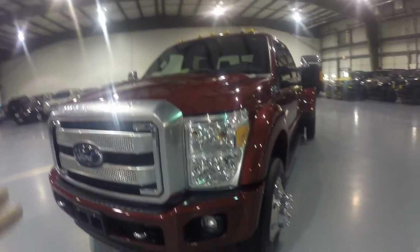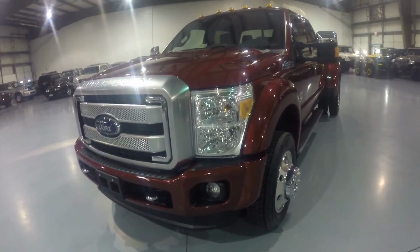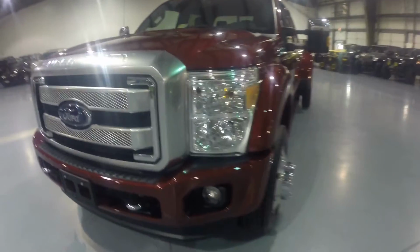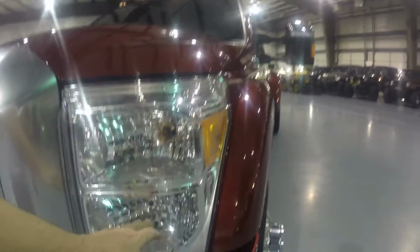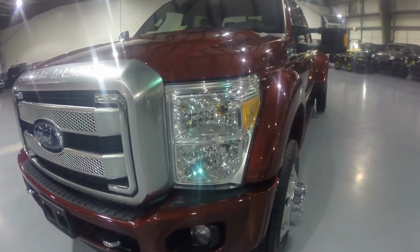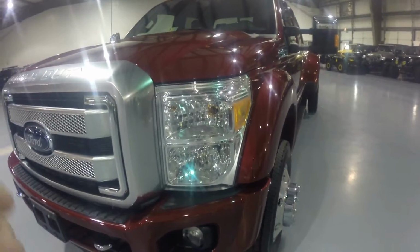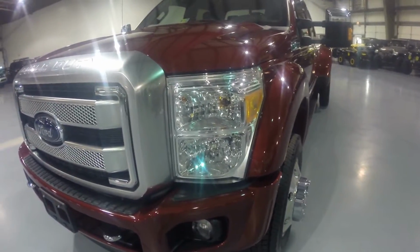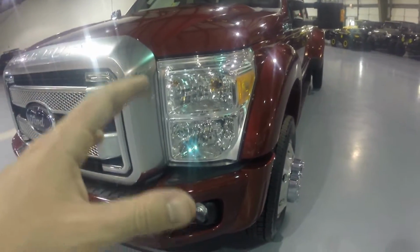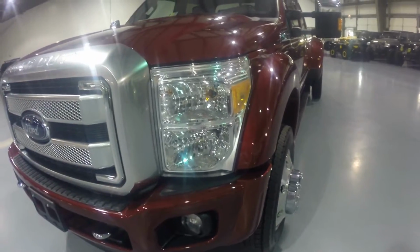I think any truck that's almost 80 grand should come with LED headlights or Xenon headlights. This truck does not. So what we did is we installed full Xenon low beams, and that's a 6000K bulb, which is a very clear color. It's not a real blue color that you see on some of the aftermarket Xenon kits. It's just like any factory Xenon that BMW, Mercedes, or Audi would have.